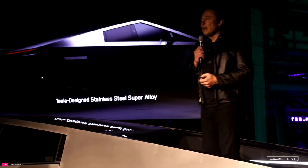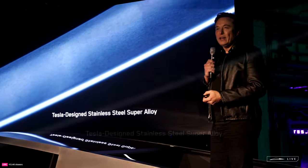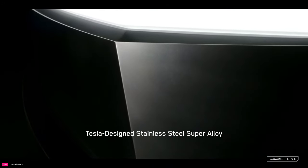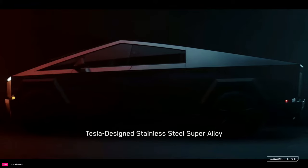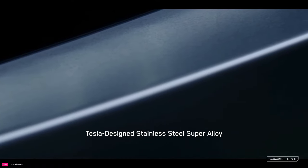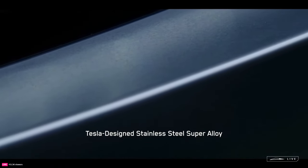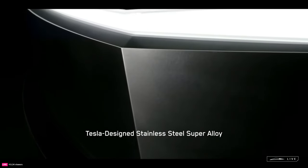So, we actually had to come up with a special, ultra-strong, Tesla-designed steel alloy. This metal did not exist before. We needed something that you could actually manufacture, but that would have basically no corrosion, that didn't need paint, but you can still make in volume. And part of the reason that it has this angular shape is you can't actually stamp these body panels. The body panels would break the stamping machine.